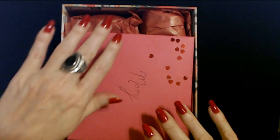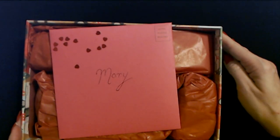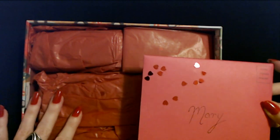Let's see. Let's turn it this way. Look at the confetti. Isn't that beautiful? Look how reflective it is. And it matches the tissue paper perfectly.